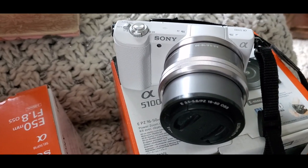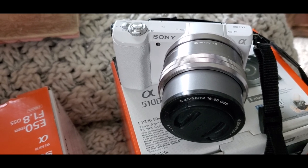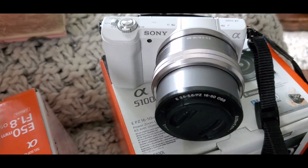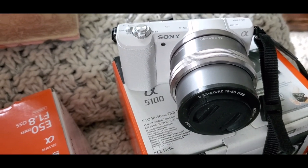And it's the white one, which I, of course, loved, so I was really excited. I wouldn't have cared if it was black, because I currently have a black one, but the fact that it is white makes it even better. So this is the kit lens, the one it comes with. She had the original box. I will save this.